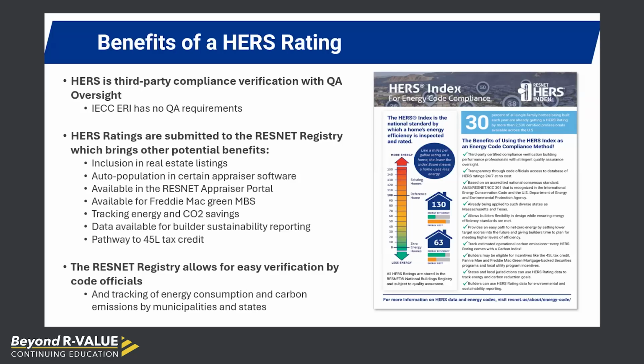There's also a resident appraiser portal. Any licensed residential appraiser across the country can access that portal for free and be able to do comps on homes that they're appraising within the portal.